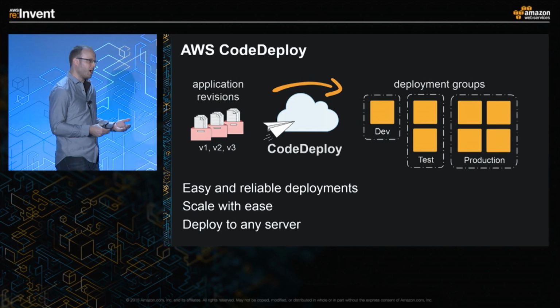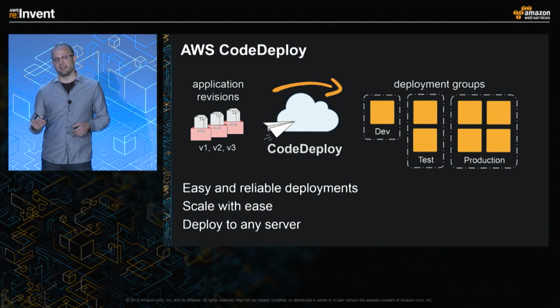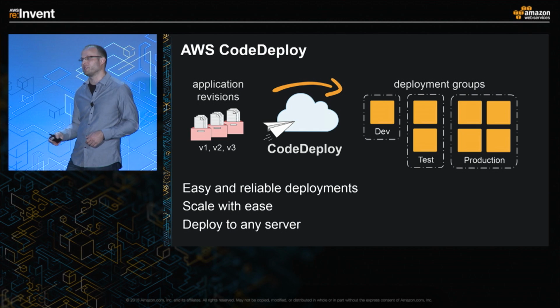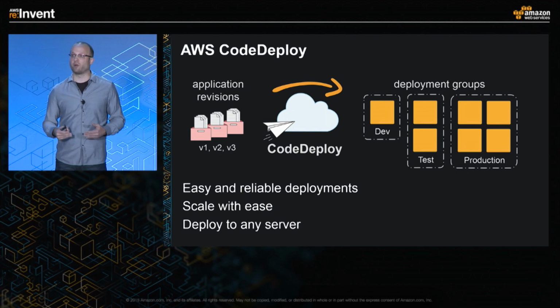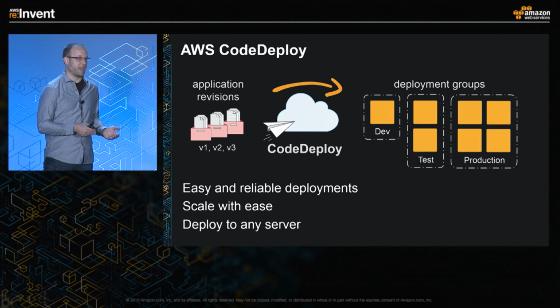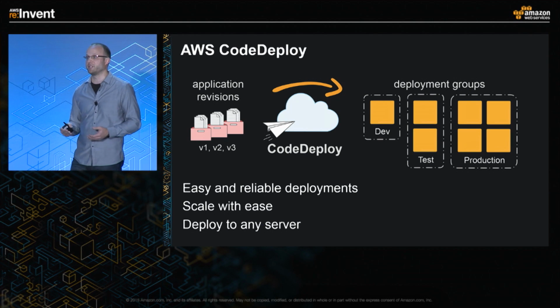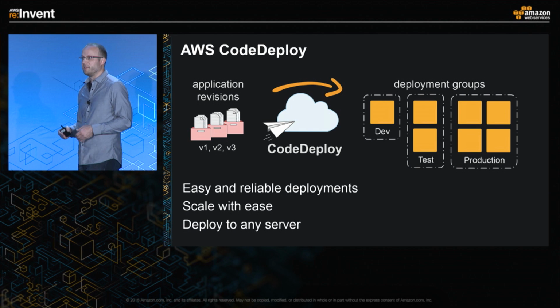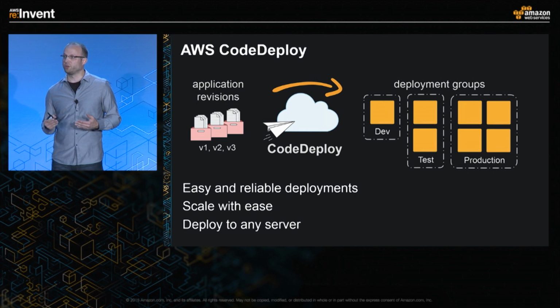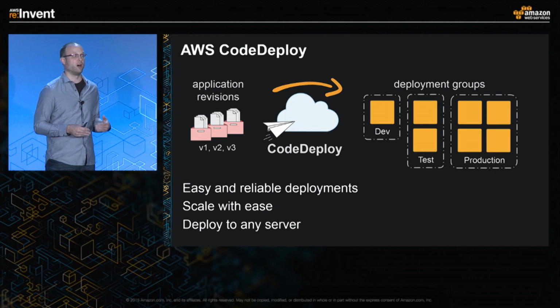And when we launched CodeDeploy, we only supported deploying to Amazon EC2 instances. But earlier this year, we released support for on-premises deployments. This allows you to deploy your application now to servers in your own private data center, and it also allows you to deploy to VMs in other clouds. This means that you can now use CodeDeploy as your central tool to manage all your deployments to all your different applications in all of your different environments.